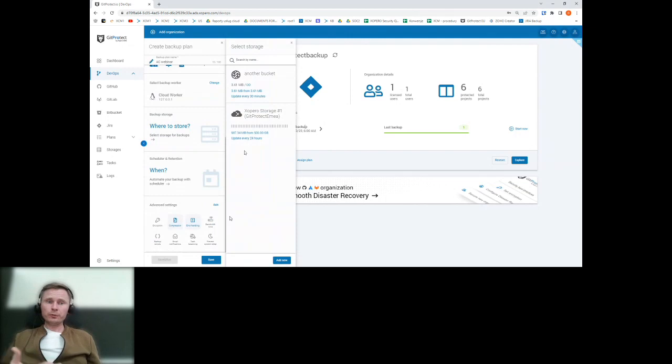And as we speak about storage, this is the place where you can decide where your data goes. As I said, you can keep your data in multiple locations, in multiple places, using multiple storages. As you can see here, my GitProtect account is equipped with 2 separate storages. Both of them are cloud storages. This one is provided by default because GitProtect also provides unlimited cloud storage, which is also hosted in 2 different regions of your choice.